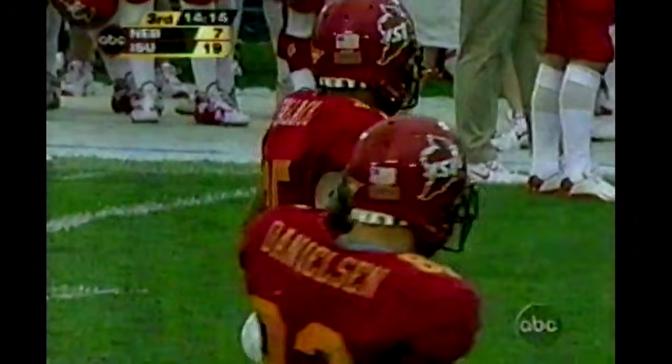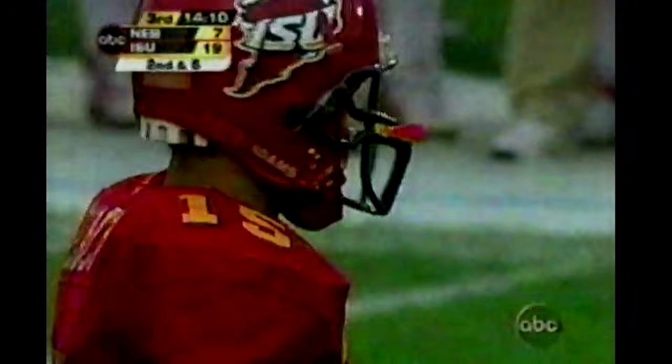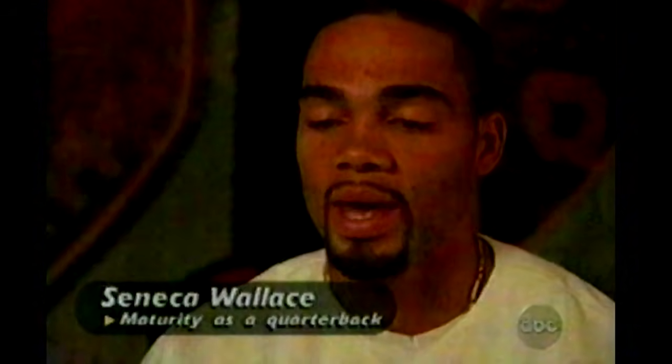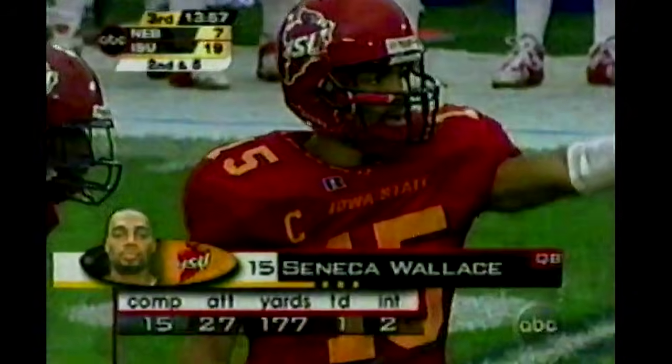Going to a junior college helped me out a lot. I got a lot of repetitions at quarterback there, and I had a great college coach, and he helped me out a lot with some of the fundamentals of playing quarterback and throwing on the run and stuff like that.